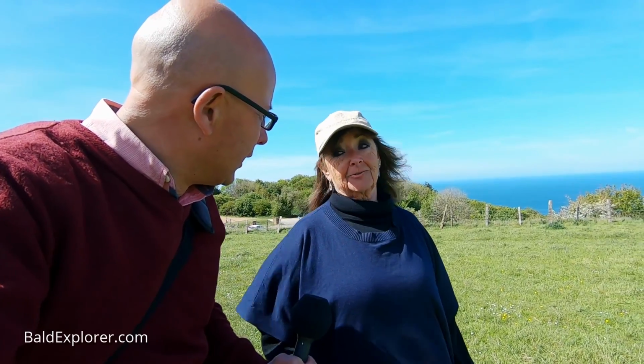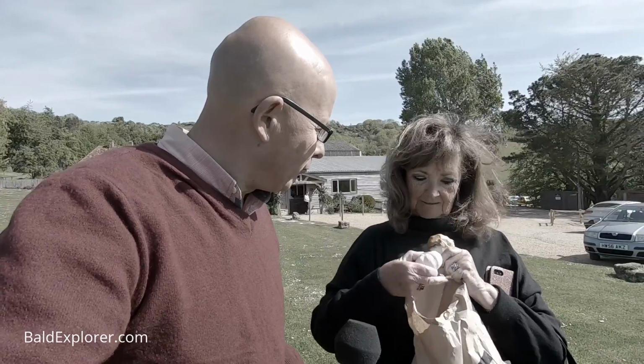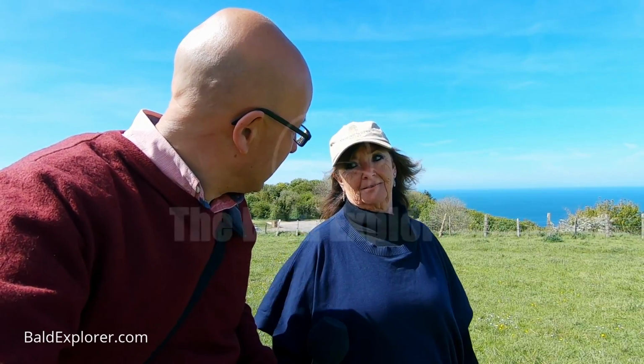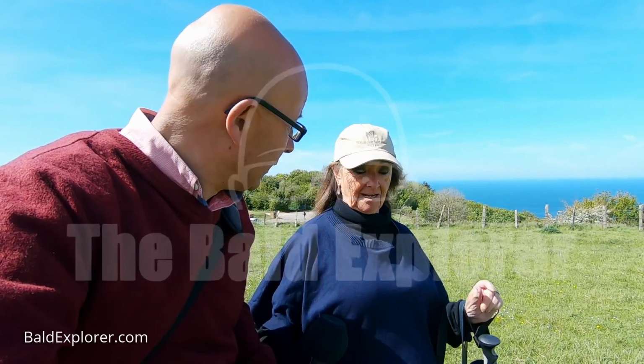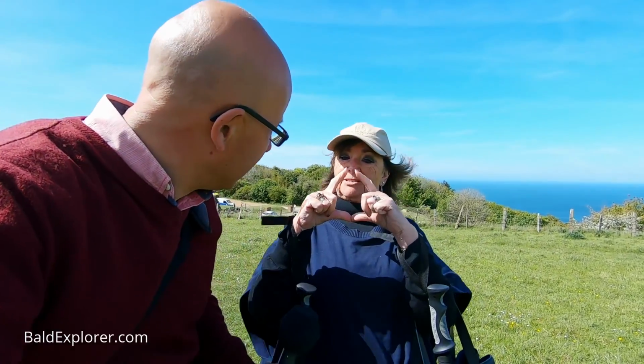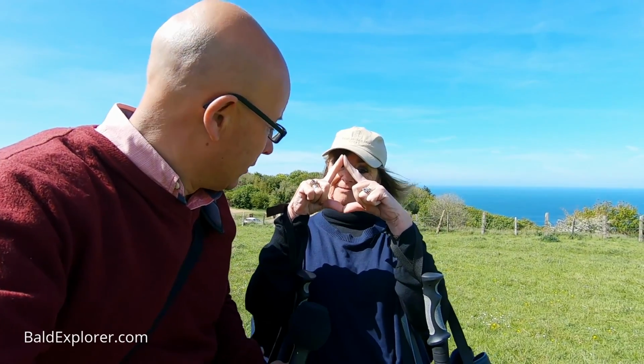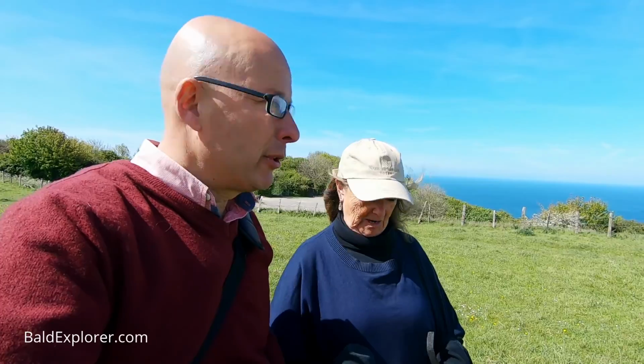Well, we started off with the ferry in Portsmouth, and then we went to the garlic farm. That's right. And now we're here, right at the very southernmost point of the island. The Isle of Wight is diamond-shaped. We started off here, at the top, and we are now at the bottom bit, the nearest bit to France, as it were.